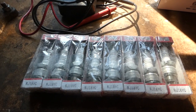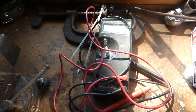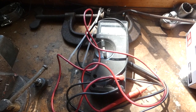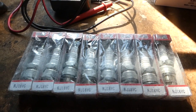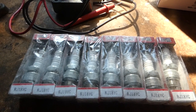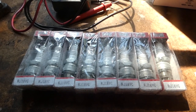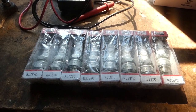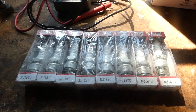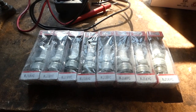All right, the first thing I'm going to do is obviously take them out of the packaging. And I have my Fluke 75 volt ohm meter here, and I'm going to ohm out these spark plugs to make sure they're good, because you just don't know if these things have been sitting on a shelf for a long time. Not that they'll go bad from aging, but who knows if they were bad in manufacturing. But these were made in USA, so fingers crossed, they're going to be good plugs. And then after I ohm them out, I'm going to gap them, and I'll show you how I gap them in a second.